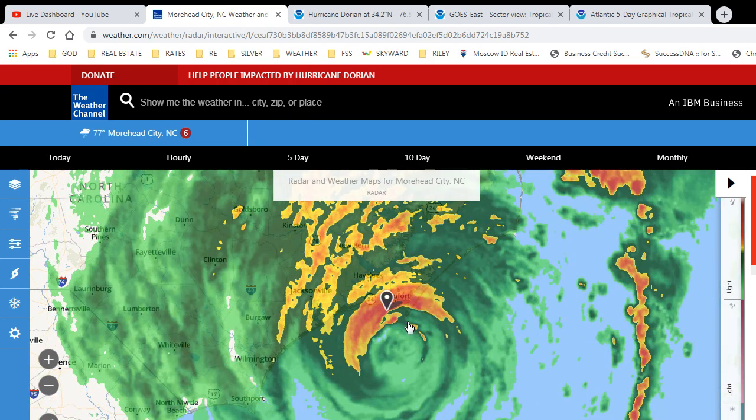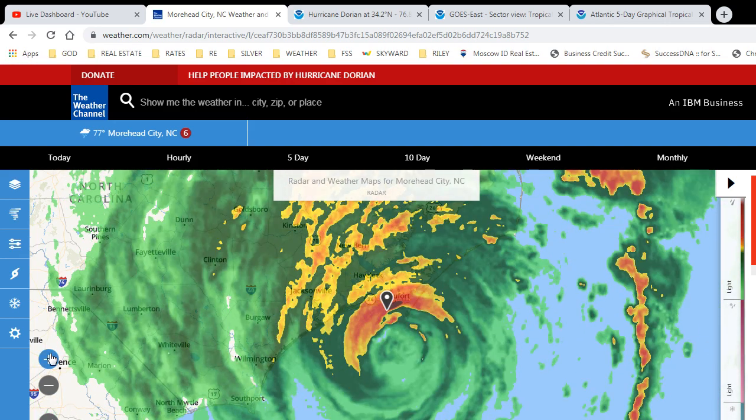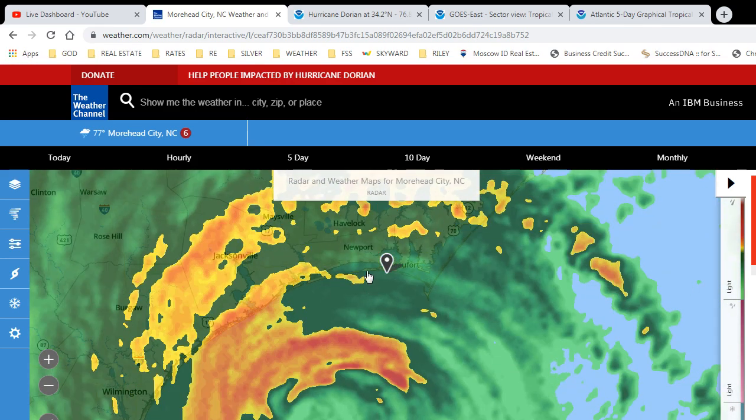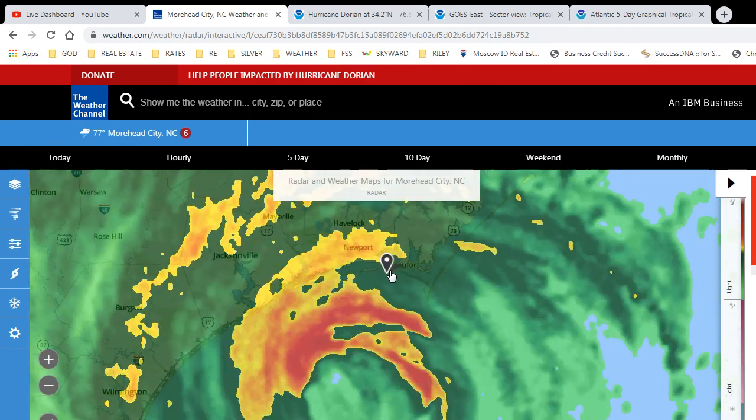So again, here's the latest radar picture. Looks like it's about to make a landfall here into this area. Let me zoom in here. And we'll see. I see Newport. This is Morehead City right here. I mean, they're just getting hammered right now.